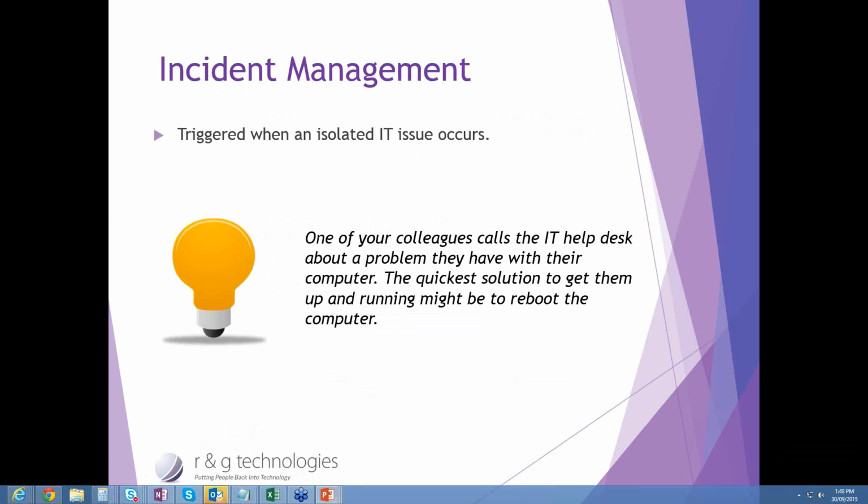The first is incident management. Incident management is pretty simple, and most people, once I explain it, will realize that they already have incident management. What incident management basically is, when an issue comes through from your staff, your objective, or your IT provider's objective, is to resolve that issue as quickly as possible. So any type of issue that comes through is generally classed as an incident, and most IT help desks resolve incidents well. So, if someone's having a computer problem, maybe the quickest solution to get them up and running is to reboot that computer. And maybe that's what you do or your IT provider does. They go through, reboot the computer, and it fixes the issue. So incident management is pretty straightforward. It's kind of your typical firefighting.